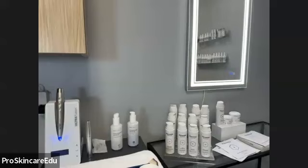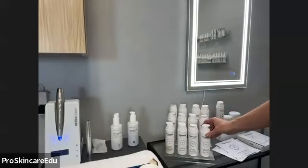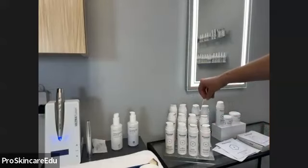Okay, so now let's look over to the right-hand side of the screen, and that is this wonderful tower of 5-ounce airless pump bottles. I want to draw your attention to that because that's actually an important point. The entire back bar range of serums, cleanser, and moisturizer within the Elementals Professional brand are all in 5-ounce airless pumps.